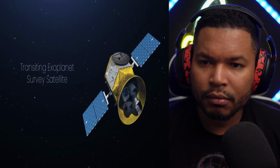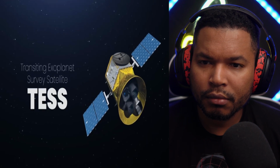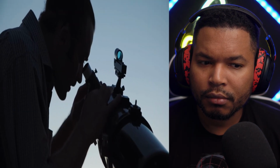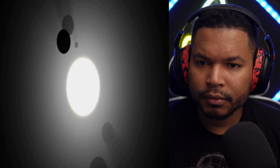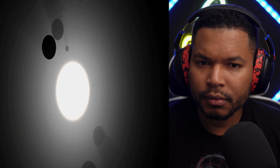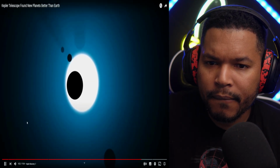But thanks to additional data from the TESS satellite, scientists were able to confirm the existence of KOI-5Ab. Planetary bodies on stable orbits in a multi-star system is quite a rare find, and the discovery of KOI-5Ab is expected to add a lot to our understanding of planetary formation.